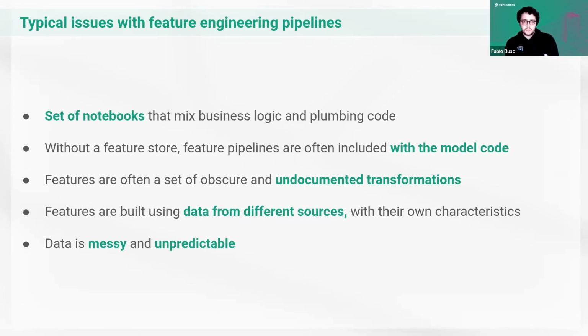That becomes even worse if the user doesn't have a feature store, right? If the user doesn't have a feature store, oftentimes what happens is that the feature engineering pipeline is actually part of the model training aspect. So together with the plumbing code to connect to the backend services to pull the data, you have the business logic to actually do the feature engineering, and you also have the model training aspect, all together in a single code base. Really, again, it becomes hard to maintain.